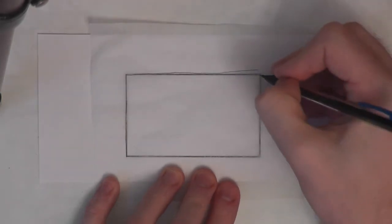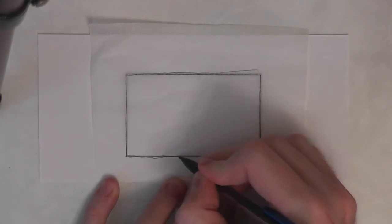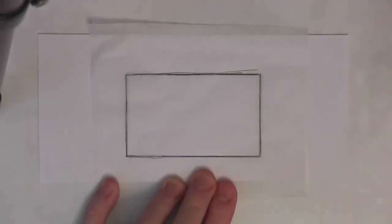We don't need to be too accurate or too neat with this, but we do need to trace the shape fairly quickly, reasonably neatly. And there we go. Now I'm not going to do anything with that, I'm just going to trace that shape. And I'm not going to move my tracing paper, I'm going to leave it there.